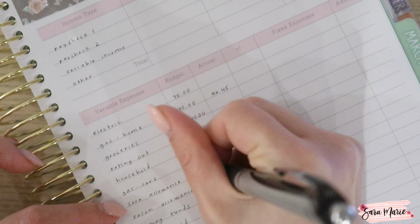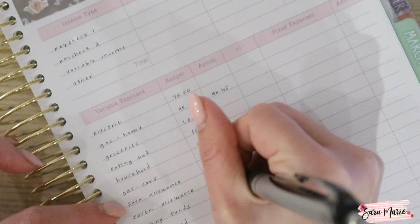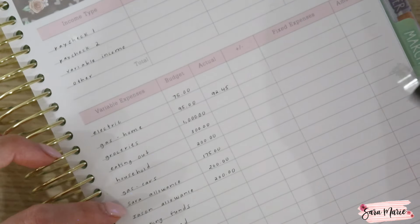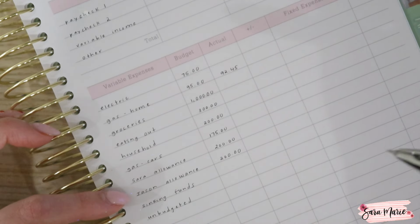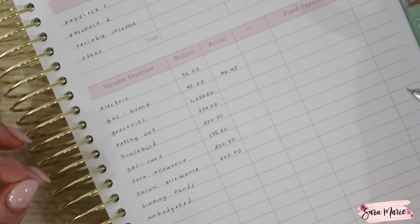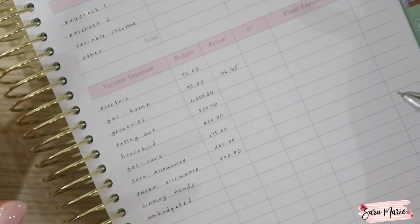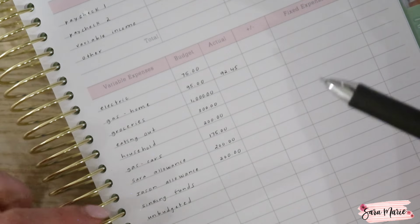Jason and I both get $200 for allowance. And again, this is kind of an all-encompassing fund. So for me and Jason, that includes like going to get haircuts. I get my eyebrows threaded. It includes clothes nowadays. It includes going out with friends, anything else like that.